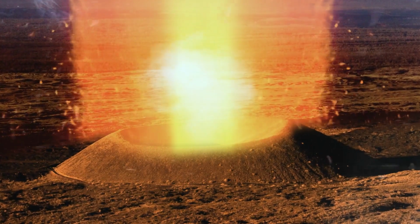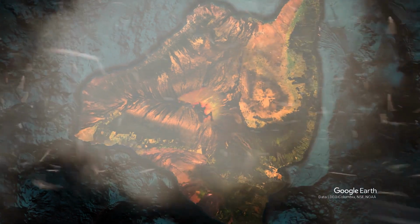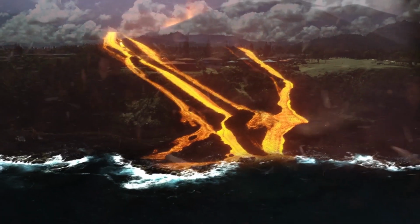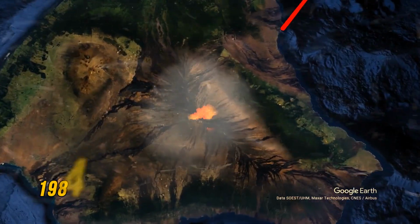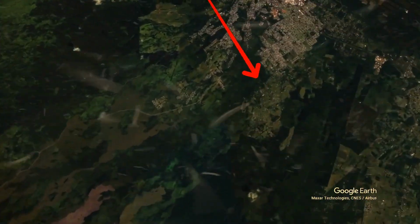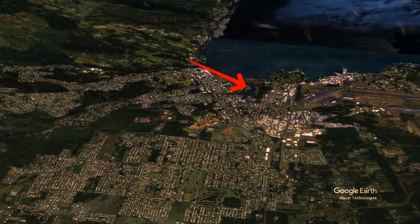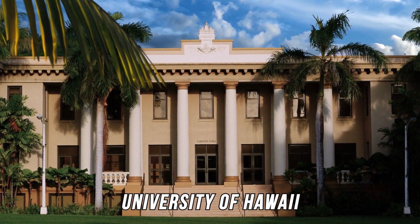Or not. If Mauna Loa did suddenly erupt, lava flows could reach the ocean and the most populated and touristy places, like Captain Cook, very quickly, in a matter of hours. In 1984, the last time the volcano erupted, lava got as far as the outskirts of Hilo on the other side of the island. That's where a campus of the University of Hawaii is found.